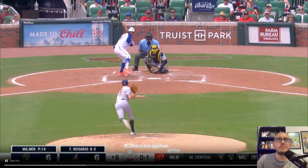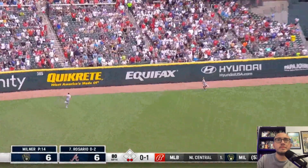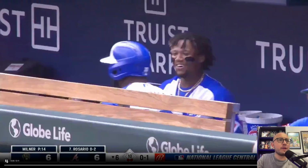He's with 4 homers as Rosario goes to left center. Perkins on the warning track has a beat on it. And the inning is over.